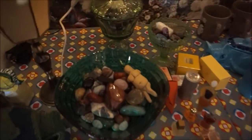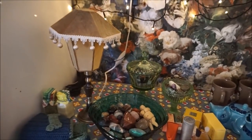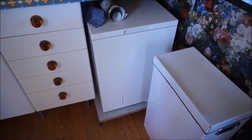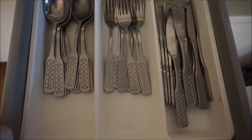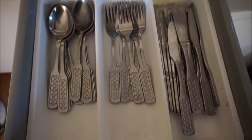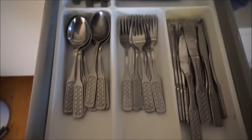And as I said, I have crystals everywhere. And that lamp is a gorgeous thrift find. And that is my washing machine, which is very stupidly placed. I have to pull it all out if I want to use it. And then my drawers, I collect this kind of cutlery, and they stopped making it in the 70s, so it's not either super easy to find.